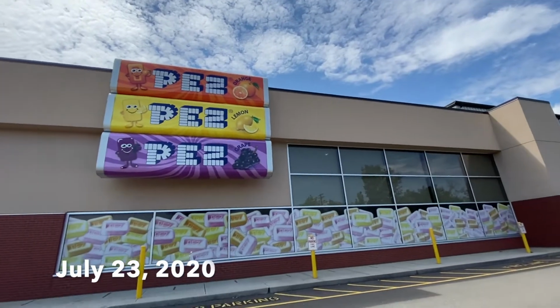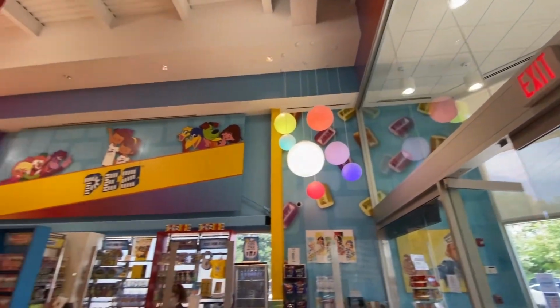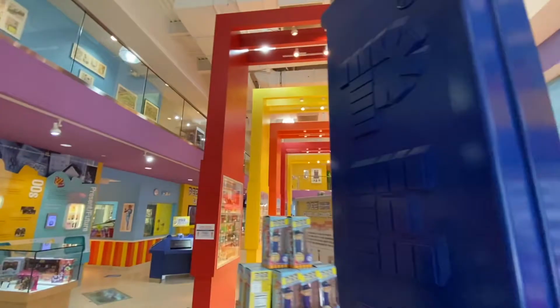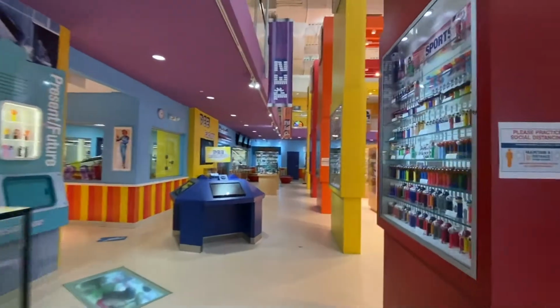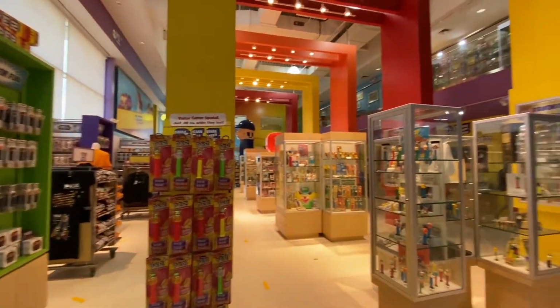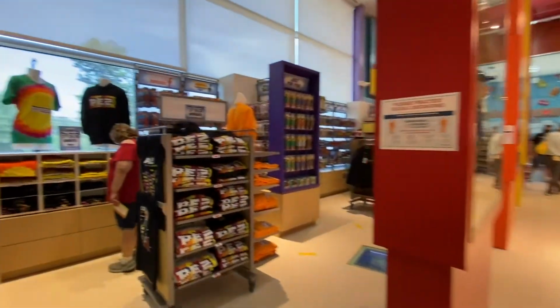Today I'm visiting the PEZ Visitor Center in Orange, Connecticut. This is the place where all of the PEZ dispensers and PEZ candy that the world knows and loves is made. It was kind of strange after months of quarantining and such to be out in a public place like this, but masks are required and social distancing was in place, so it felt very safe.